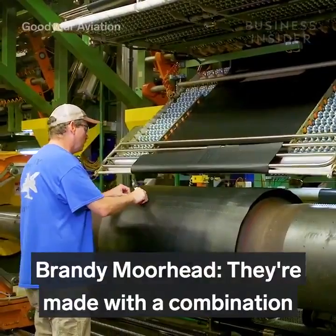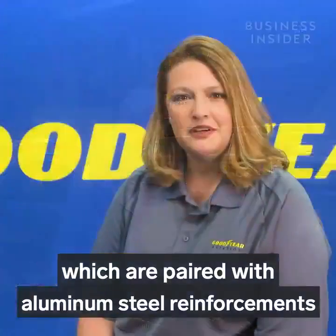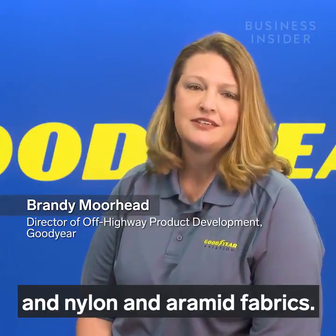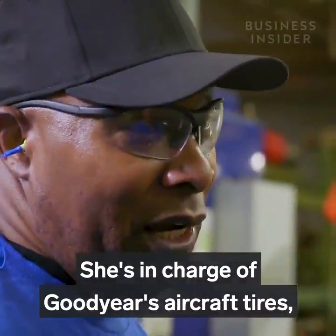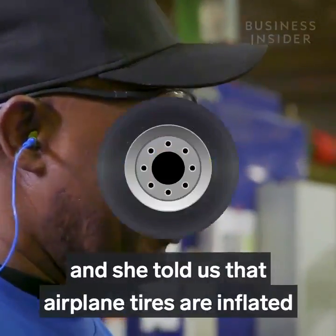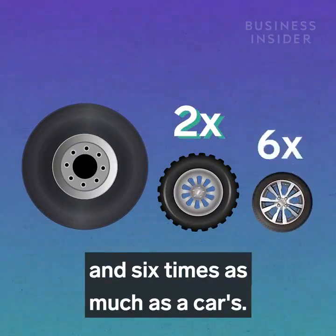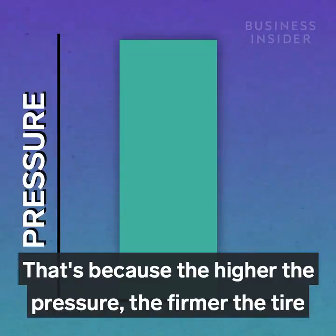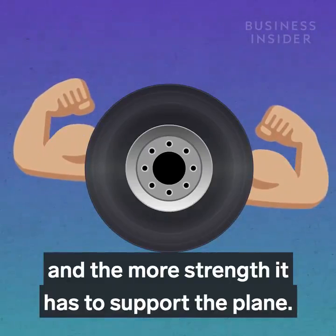They're made with a combination of proprietary synthetic rubber compounds, which are paired with aluminum, steel reinforcements, and nylon and aramid fabrics. That's Brandy. She's in charge of Goodyear's aircraft tires, and she told us that airplane tires are inflated twice as much as truck tires and 6 times as much as a car's. That's because the higher the pressure, the firmer the tire, and the more strength it has to support the plane.